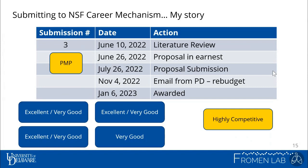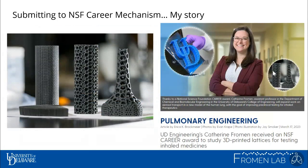It was not what I was focusing on in the proposal because there were so many other things to do instead. And so this proposal that actually got funded is all about fundamental aerosol transport through these weird lattice materials. And the very last sub-aim of the proposal is, and then we're going to put it back in our lung model that we're working on. And so it's much more about fundamental science, advancing cool new materials that have broad applications, and that's how I sold it.